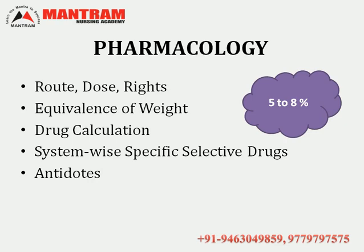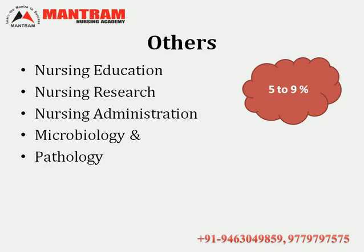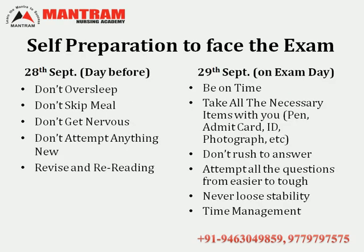And other subjects like nursing education, nursing research, and nursing administration, microbiology, as well as pathology. These are the other subjects from which questions have recently been asked. So we can expect 5 to 9% of questions from this portion. In total, they will cover 100% of nursing-related subjects, not even a single question from outside the syllabus. So this is the syllabus we are going to cover, all the subjects. Out of 100 questions, the majority will be from these portions. Okay, so this is from Mantram Nursing Academy, for self-preparation to face the exam.